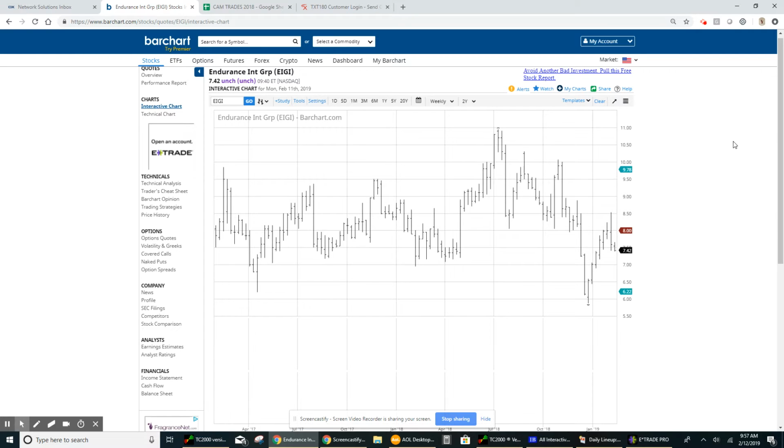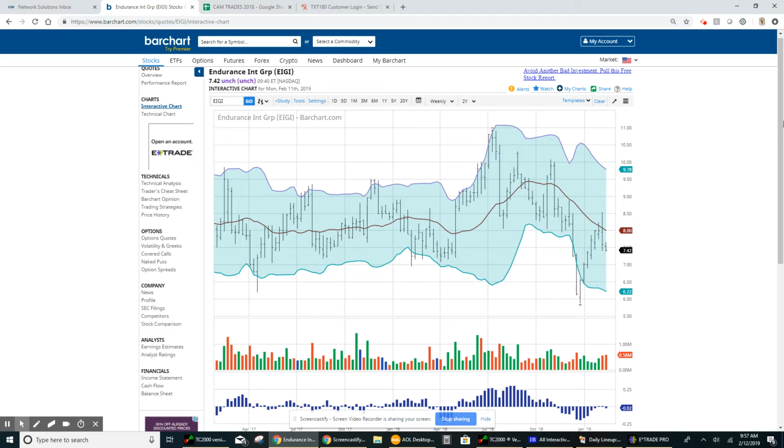But what I also want to point out is the way that the stock has acted when it goes to or through the lower end of the Bollinger Band. As you can see here, we burst through it on a weekly basis and then closed on the high up on the week. This is, in technical terms, what is considered a reversal. Single day, in this case, single week.